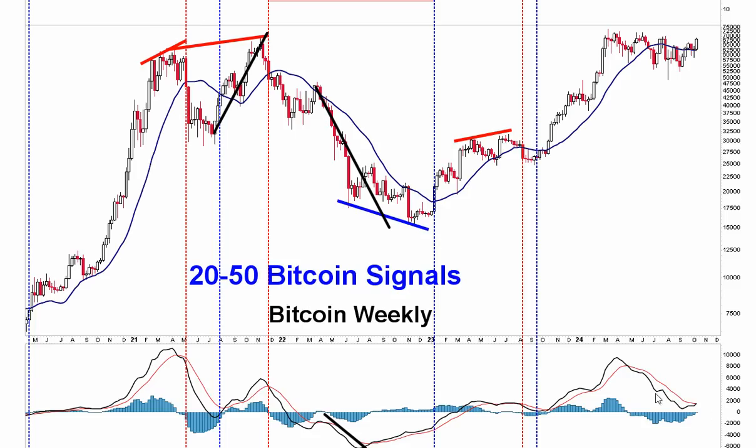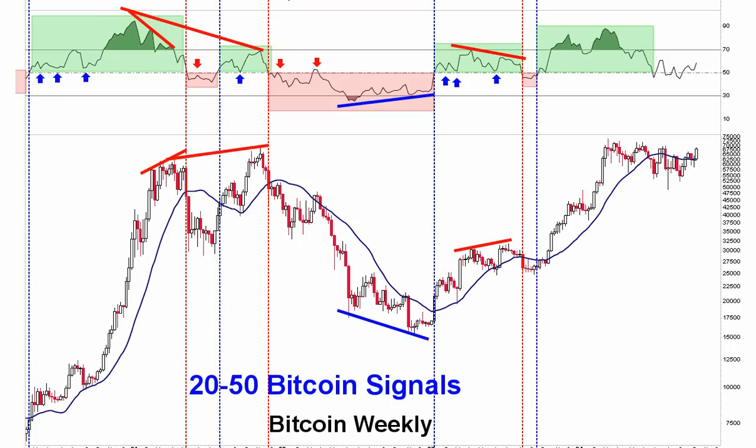I'm going to be watching. Can the MACD get above the signal line? It's trying to do it right now this week. Can it get above there and stay above the signal line? Can we stay above the 20-week? If you can stay above the 20-week, that's bullish. If the MACD can remain above the signal line, that's a sign of strength. Again, we're watching as the bulls and bears fight it out. If the weekly signals can all turn back to bullish, now Bitcoin is up 8.89% for the week.